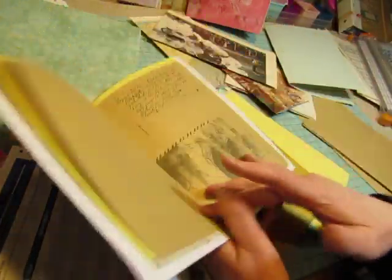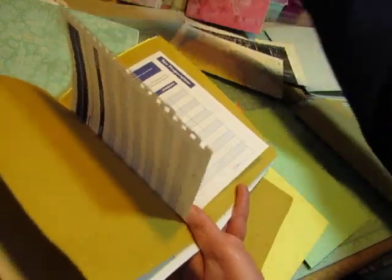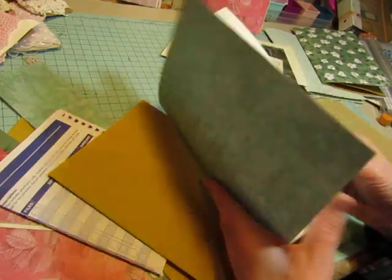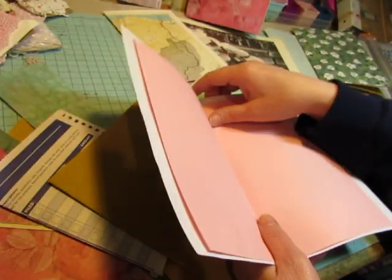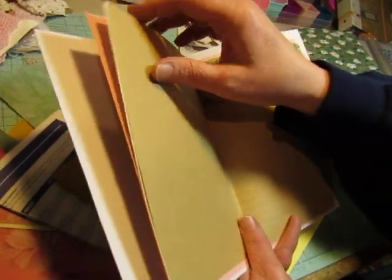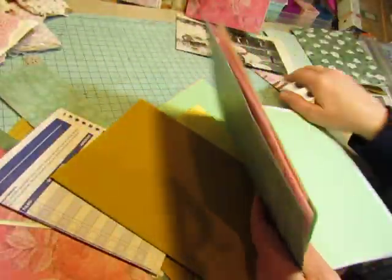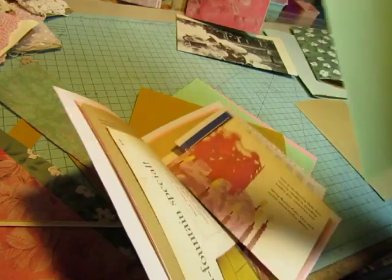One, 2, 3, 4, 5, 6, 7, 8, 9. 1, 2, 3, 4, 5, 6, 7, 8, 9. So I have, oh, I didn't put straw paper in there. I want straw paper in there. Take this one out and put this one in.